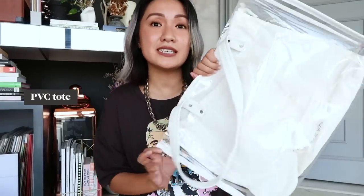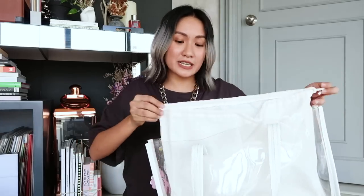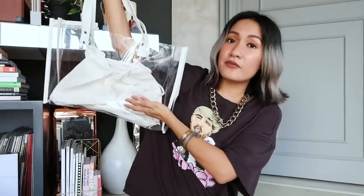Another bag that I want to share with you guys is this PVC tote from Basic.online. Super ganda niya. Again, when I leave the house, because they're the easiest to disinfect. And this one has a pouch inside. Para at least hindi kita yung things mo. Ta-da! Wala na ako masyado masasabi because the style speaks for itself. Like, it's so chic. It's also white. And you have a cloth inside.